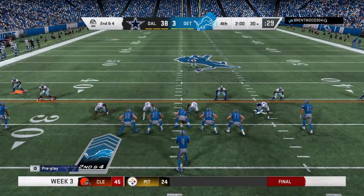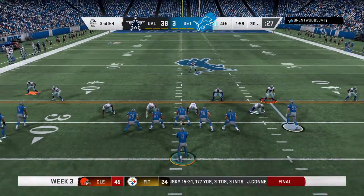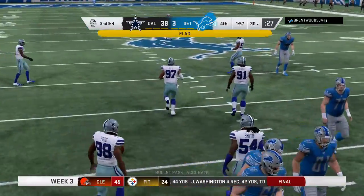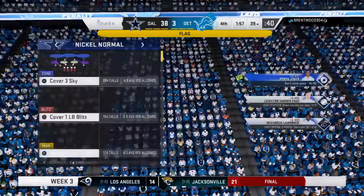Fight 51, Mike 51. Let's go, D. Ready? To throw again on 2nd down. Allen, and a flag comes in as that one falls incomplete.